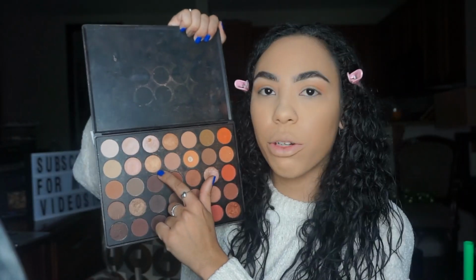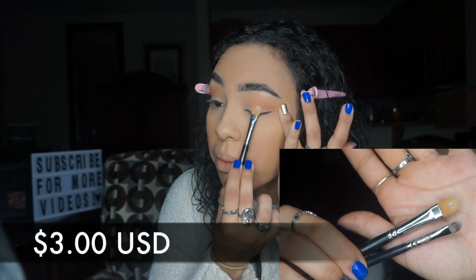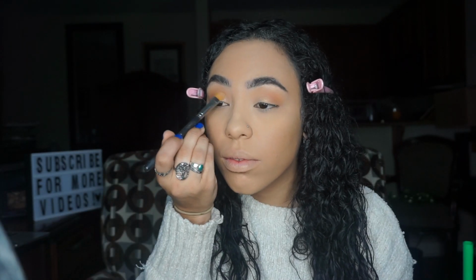Then we're going to take this color right here, which is like a light gold kind of shimmery color, and I'm going to take this on my Morphe M224 brush, and we're going to pack this on all over the lid.